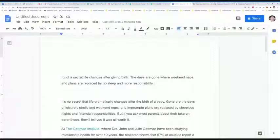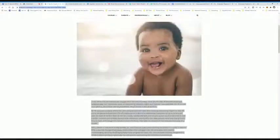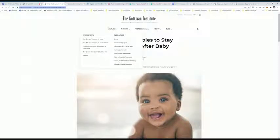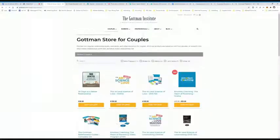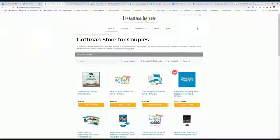So what we want to do now, after we've done our market research, is we've found proven blogs that are making money in a specific niche. And the way that we could see that they're making money, there's a few ways that blogs make money. Okay. One is through the sale of products, right? Like their own products, whether it's a corporate blog or a personal blog. You could see that the Gottman Institute, they sell private couples retreats. You can find a couples therapist. They probably get paid a brokerage fee for that. I'm sure they've got digital products too as well. You can see that they've got a store, so they've got physical products as well. I'm sure books, probably board games and stuff like that on improving marriage, improving relationships, so on and so forth.